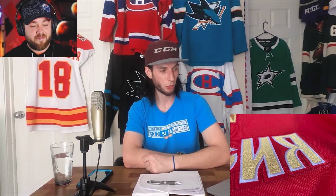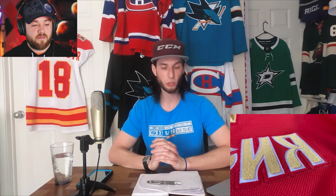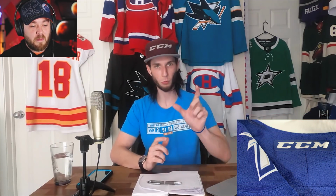I would think that this is the main crest and not the nameplate, because the stitching is more like what you'd see in a logo. So I think I'm going to say that this is a Team Russia IIHF World Cup of Hockey jersey, or an Olympic jersey from 2018 right there. But yeah, maybe I'm wrong on this one. This one definitely confuses me. If it's CCM in that word mark, that's definitely not an NHL jersey.